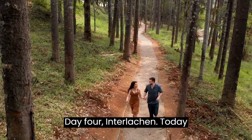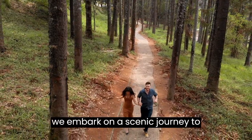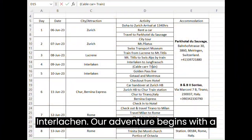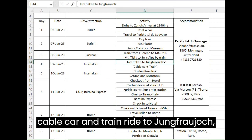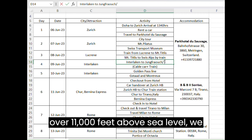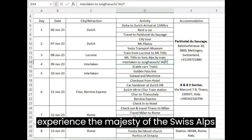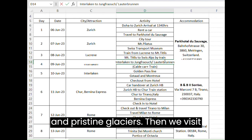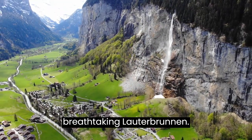Day 4, Interlaken. Today, we embark on a scenic journey to Interlaken. Our adventure begins with a cable car and train ride to Jungfraujoch, famously known as the top of Europe. At over 11,000 feet above sea level, we experience the majesty of the Swiss Alps up close, surrounded by snow-capped peaks and pristine glaciers. Then we visit breathtaking Lauterbrunnen.